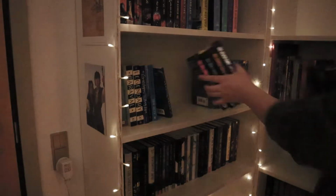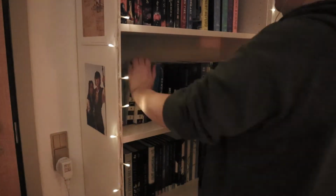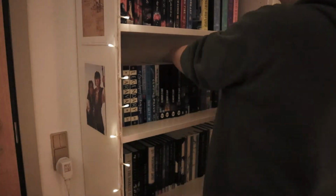And then we have the blue shelf. This is primarily darker paperbacks and blue paperbacks. And of course, I ended up moving this one as well.